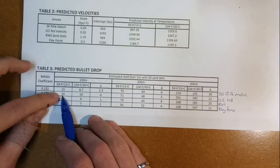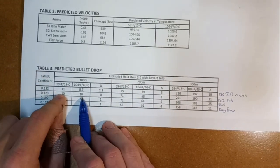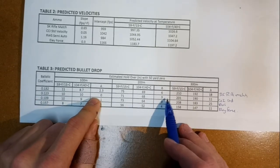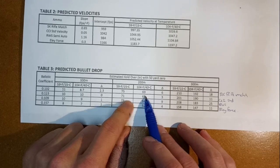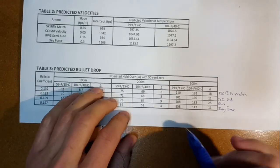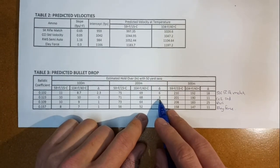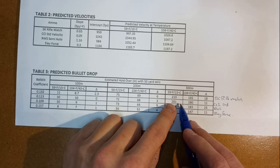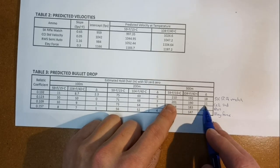We can see that at 100 meters, we've got pretty much the same point of impact, so we have a shift of 0 inches. Here at 200, we've got a shift of about 3 inches, a 3-inch variance. And then at 300, whether you're shooting at this temperature or this temperature, we've got a shift in the point of impact of about 11 inches.